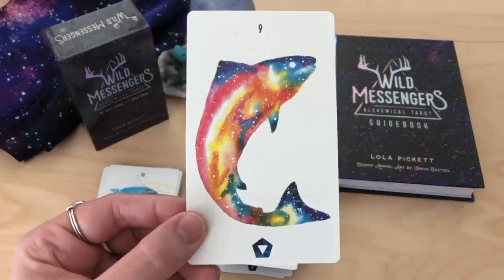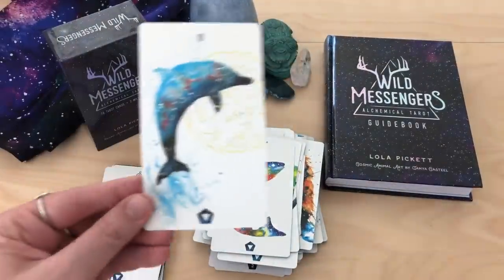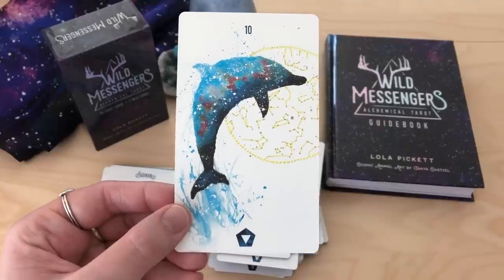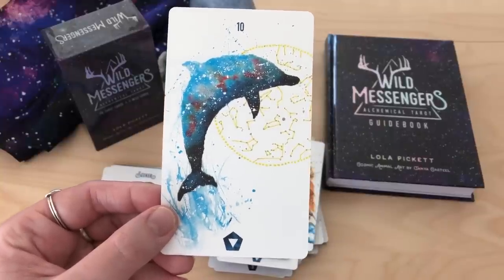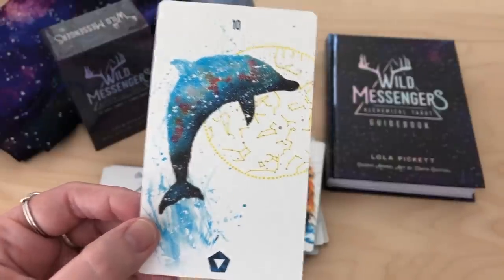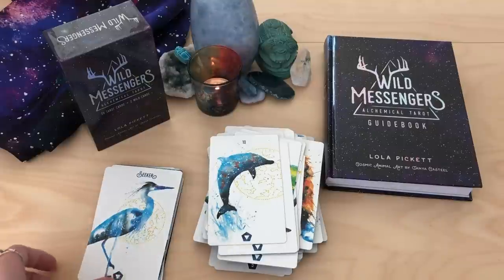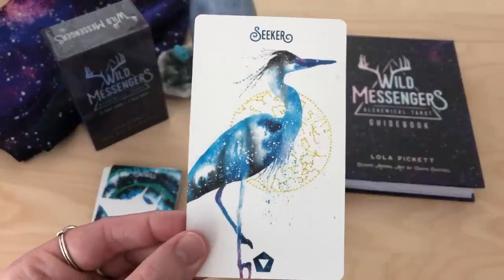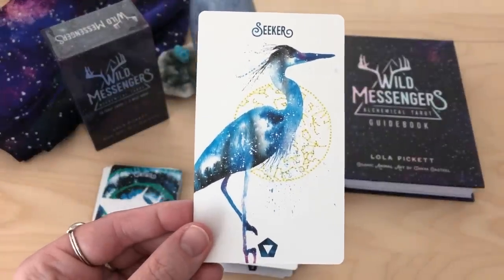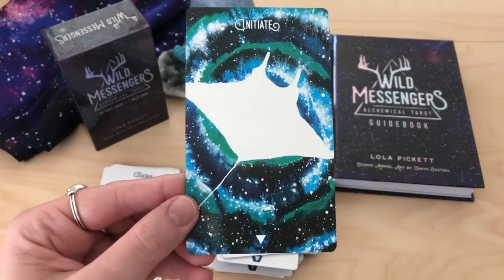Salmon for the nine of water. Dolphin for the 10, I like that a lot. Love all of the different constellations in a number of the cards we're seeing here. The Seeker, the Heron, the initiate, the manta ray.